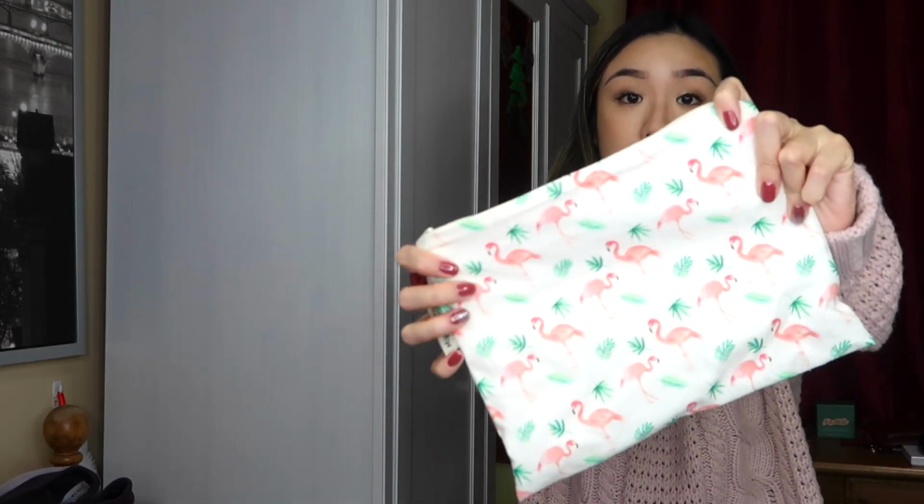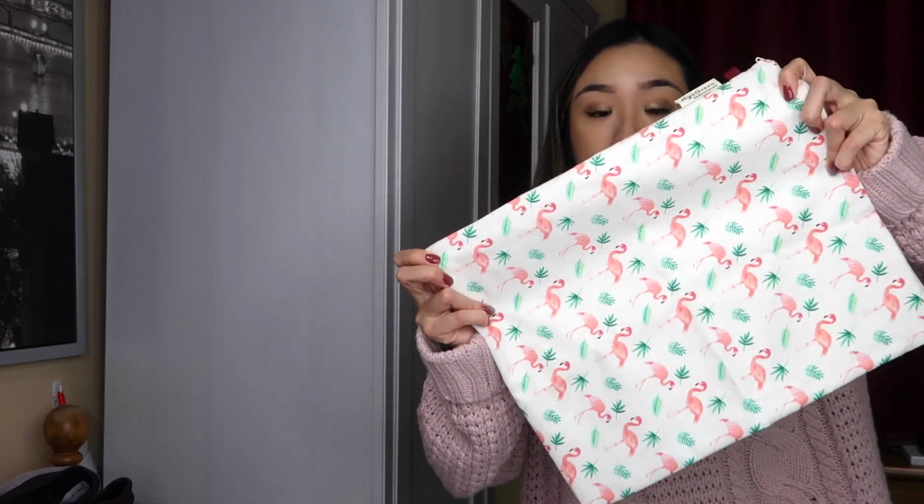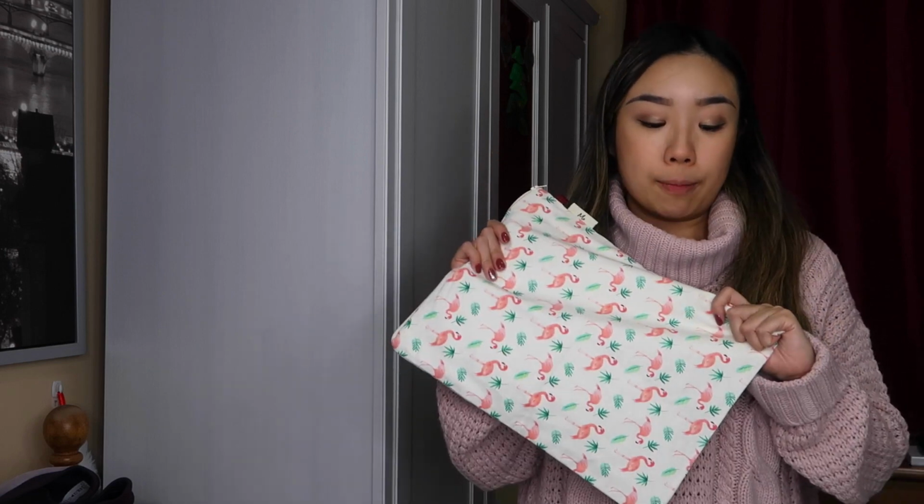I bought these at a market in Yaletown one time. It's a local brand called Mine's Green, and they have these cute little pouches in different sizes. So there's smaller ones, and much larger ones. These are a good alternative to plastic bags, the Ziploc bags, because A, it's cloth, it's good for the environment, and B, you can reuse them.